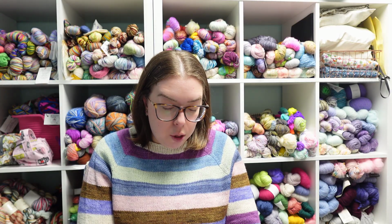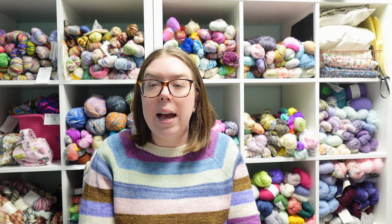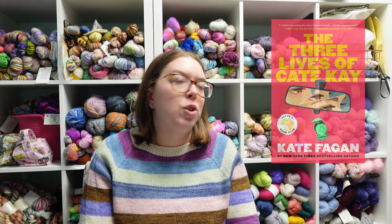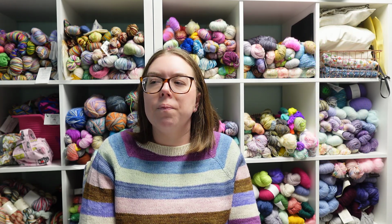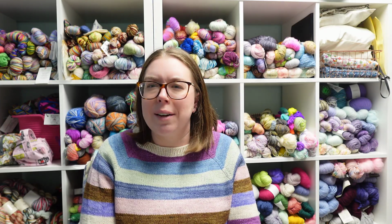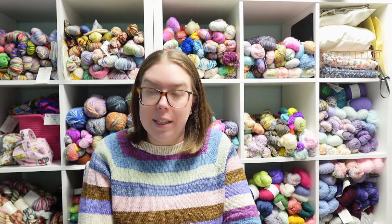I'm currently reading The 3 Lives of Kate Kay by Kate Fagan, and I think it was a Reese Witherspoon book club book. I'm enjoying it so far. It's kind of confusing because one character goes by several different names. I'm still kind of trying to wrap my head around that, but I'm liking it so far.